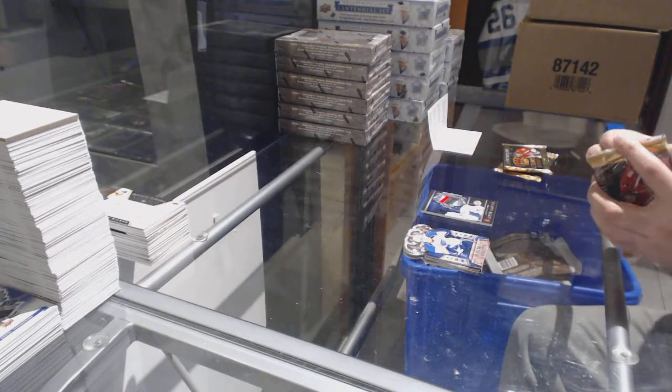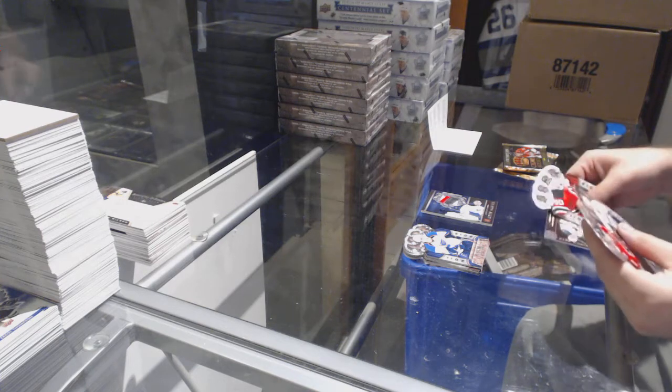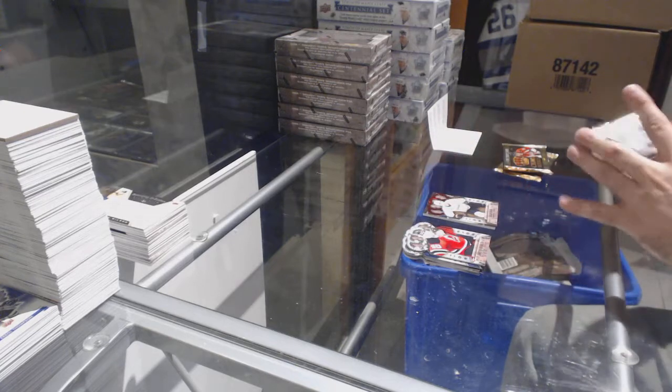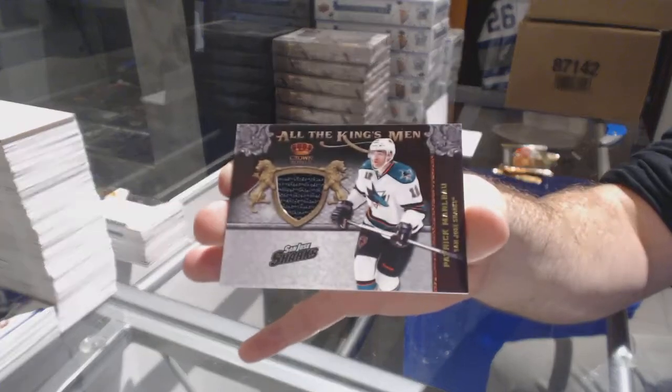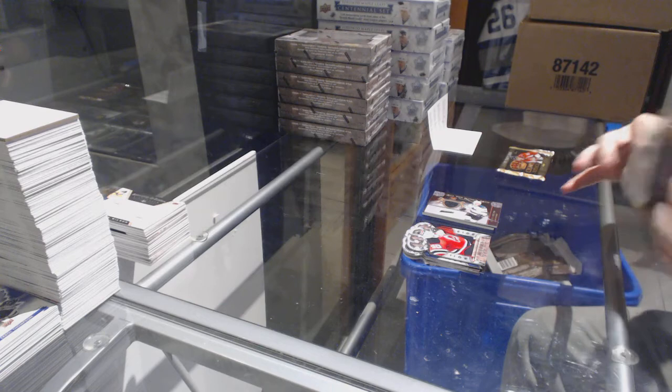Sexy. Canadian Bacon, how many of those are 12-13, by the way, from the 12-13 year? Koivu for the Anaheim Ducks, red base. All the Kings Men jersey for the Sharks, Patrick Marleau. Oh, you finished 12-13, okay.